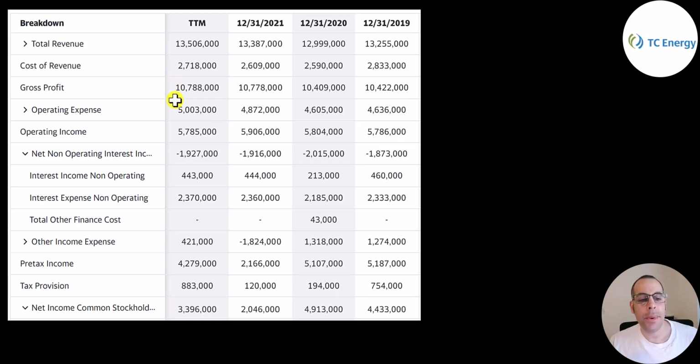Below that is their operating expenses. These are all the expenses not directly related to generating the revenue. An example of this is payroll for support functions, like the payroll for the CFO or the payroll for the accountant. Gross profit minus operating expenses gives you your operating income, and that's pretty consistent, around $6 billion a year. They received $440 million of interest on their investments, paid $2.4 billion of interest on their debt, which is a little higher than 2019 and 2020.